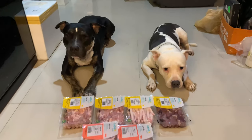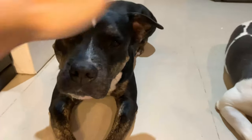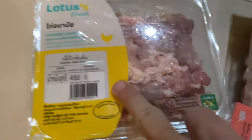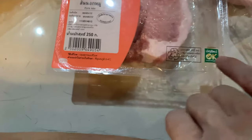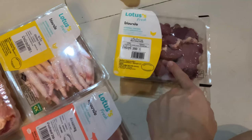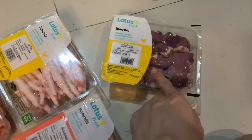Okay, feeding time. So what we have for today's dinner is this one, 450 grams of chopped chicken meat, and this one too, and this is chicken feet, and this is mixed organs, and this is pork steak, 250 grams. So I think this would be good enough for O and N, but I will not feed all of this pack at once.